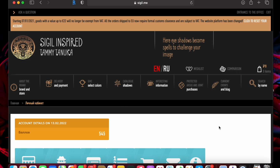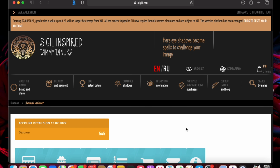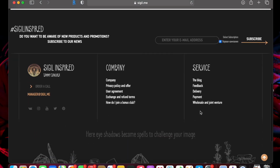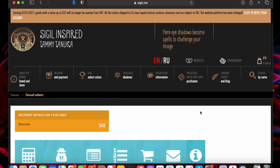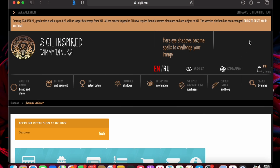So I hope this helps navigating the website a little bit better. So far, I've really been enjoying my shadows from Sigil, and the quality is just amazing. So I just wanted you guys to go ahead and see this and get a small little tutorial on how to navigate the website and how to make a purchase from this brand.